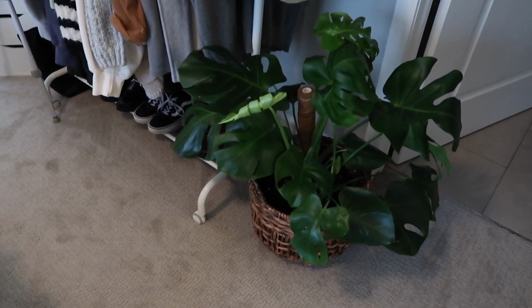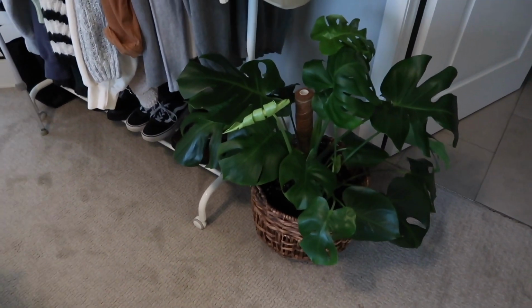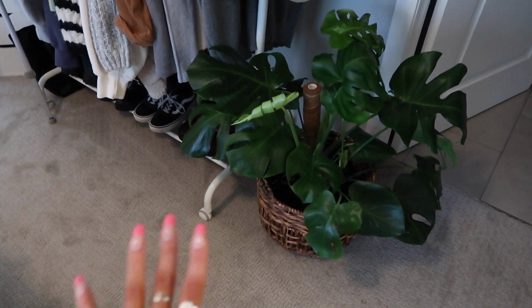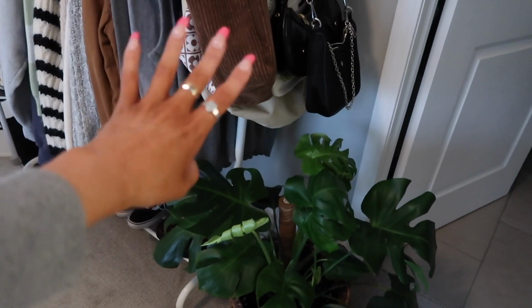This is so beautiful, and I've been wanting a bigger monstera. That's why I was thinking about combining the two. This is so stunning, and I think it looks really nice in this little basket. I thought this would look kind of nice. My other one was getting kind of tall, so it was bumping into my bags.